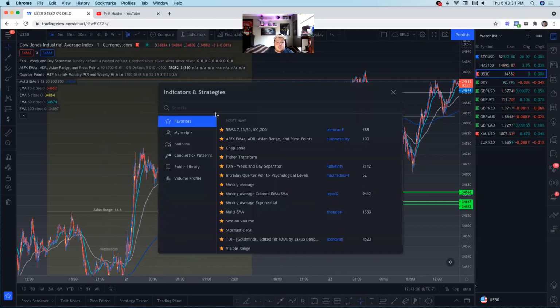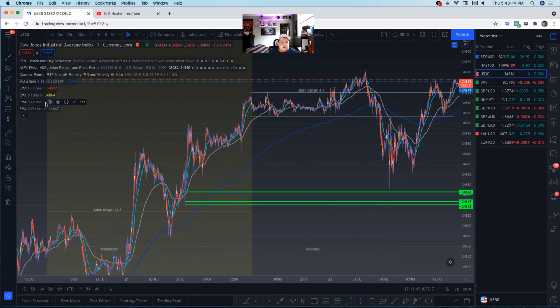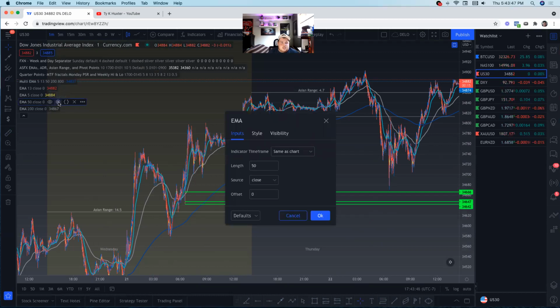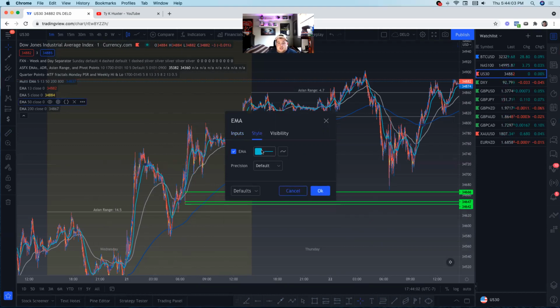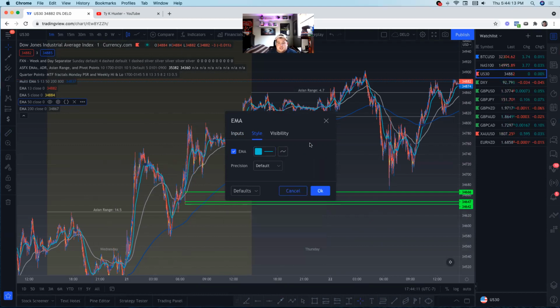So if we go up here to indicators, we are going to type in EMA for moving average exponential. And then what you're going to do is you're going to double click it, it'll add it to your chart. And then you're going to go into settings here, and then your EMA, and then we're going to change the length to 50. I don't know what it is default, depends what it is. So your 50 is your aqua EMA. And then you're going to put that at 50. Style, change it to aqua. I like it 100% opacity. I like it a little thicker and easier to see too on the eyes. And then yeah, everything else is pretty stock.